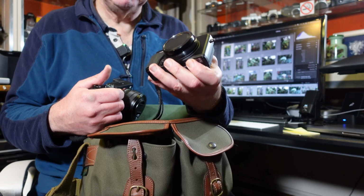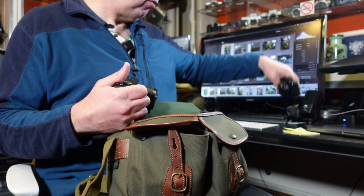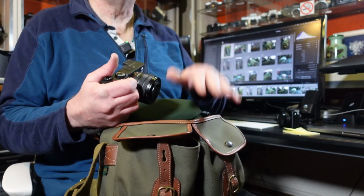Or indeed, I would put my little Olympus XZ10 in the bag. So could be either or. It's very unlikely I would take both, to be fair, and that is very lightweight. I can carry that around quite happily over my shoulder, no problem at all.